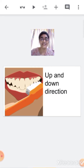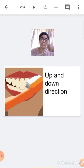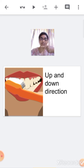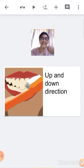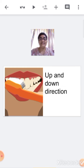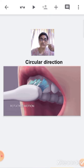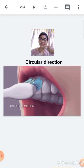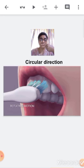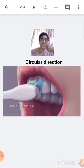First, we have to start with the outer surface of the teeth in an up and down direction, like this, up and down, up and down. You all can see over here in the picture? Yes, up and down direction. And then children, in a circular direction, round and round, like this. You all can see in the picture? Yes, in the circular direction.